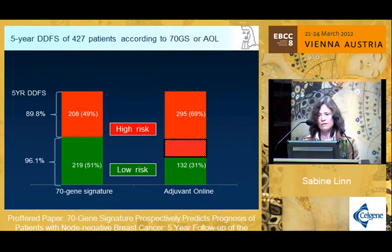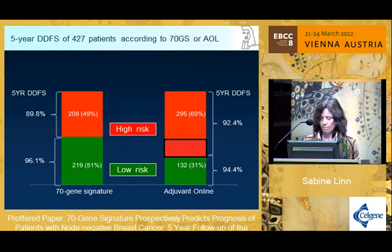The 5-year distant disease-free survival of patients labeled as high risk according to the 70 gene signature was 89.8%. And for the low risk patients according to the 70 gene signature, this was 96.1%. The 5-year distant disease-free survival of high-risk patients according to Adjuvant Online was 92.4%, and for the low-risk patients according to Adjuvant Online, this was 94.4%.